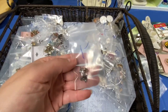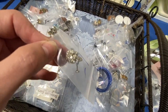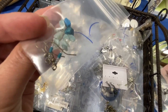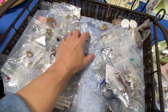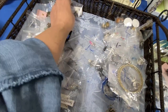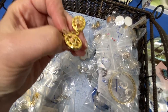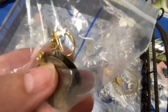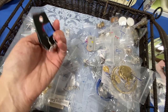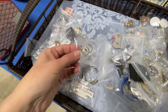No. These are pretty. These look like they could be Sorelli. We'll check those. No. No. No. These are new. No. These are interesting. I'm looking at the lever back. No, they're nothing. Just go through the rest of it. I remember those from last time.